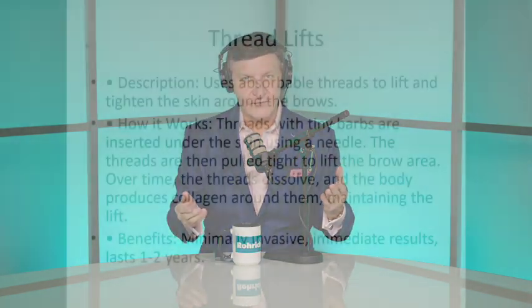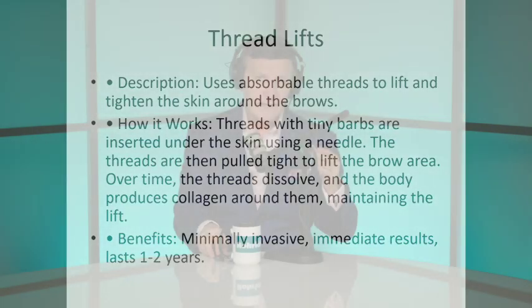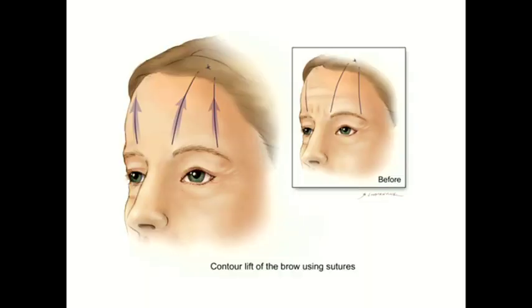Now, another thing that I don't do and I think you shouldn't do is thread lifts. These are absorbable threads that have been on and off throughout the last 15 years, where they're threading tiny barbs in through the skin and into the brow area. Theoretically these dissolve and then they produce collagen around them. The problem is this is one form of that, and the other form is truly using barbed sutures and then elevating the brow. And the problem has been infection, asymmetry, and really lack of result that you can see.